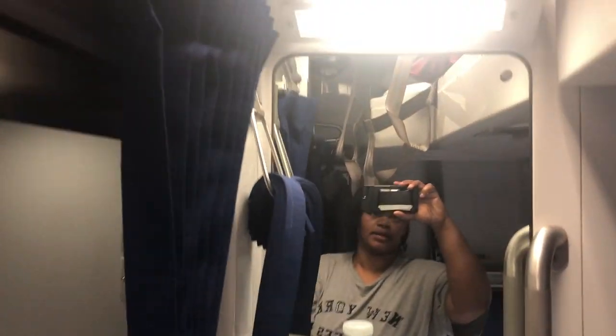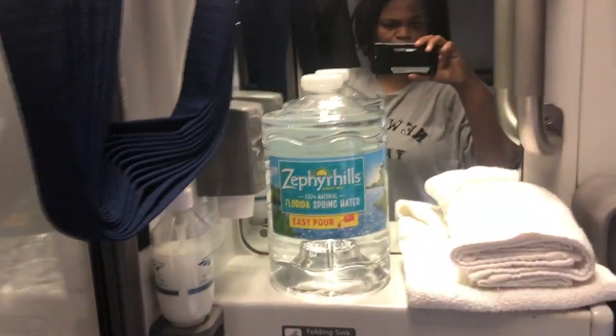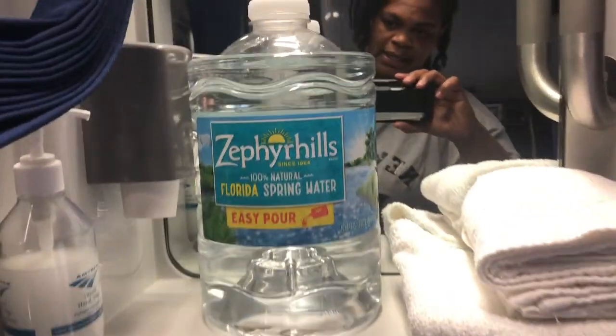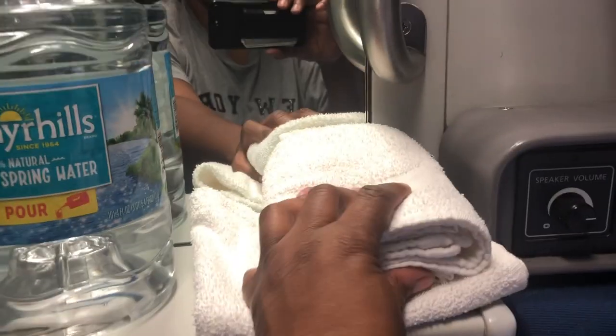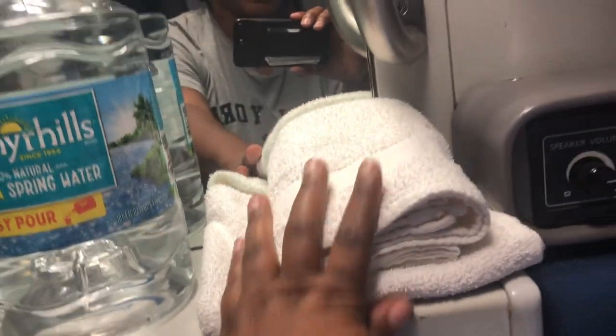So this is the mirror over here. This is, I brought water. You get hand soap, and then you get cups here, and then that's just hanging up there so we can see out the window. This is an extra pillowcase, I'm guessing. I didn't use it. They give you hand towels and washcloths.